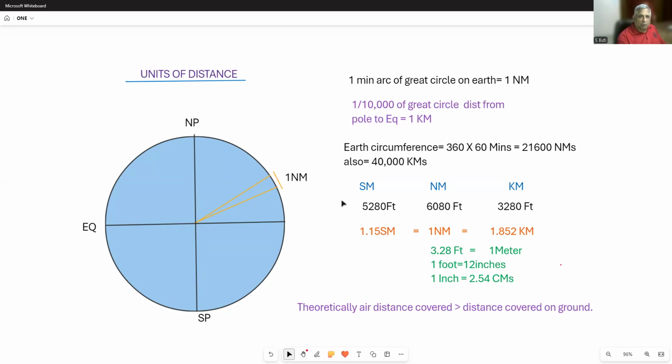Statute mile was fixed by law and is 5280 feet, right? What is a nautical mile? And the speed in nautical miles per hour is known as knots. Speed in statute miles per hour is known as mph and kmph in kilometers per hour. What is one nautical mile?